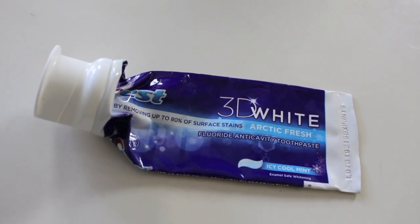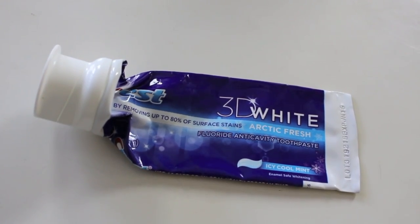This is kind of boring, but I finished up a Crest 3D White toothpaste. I feel like it really does help keep my teeth white. It doesn't necessarily whiten them to make them brighter, but it helps keep them white because I do tend to whiten my teeth. So I love this toothpaste.